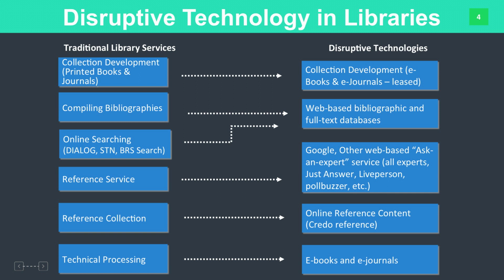And technical processing. Libraries used to spend a lot of time on processing books, processing journals, keeping them shelf ready. Now, with ebooks and e-journals, libraries do not have to spend their time on it, because the books are already processed, they are available for a collection, and accessible to you as well as to the users without any additional processing that is required.